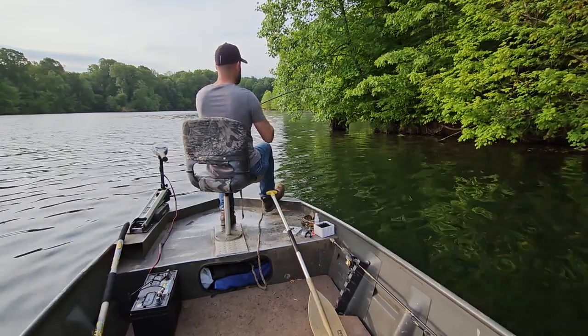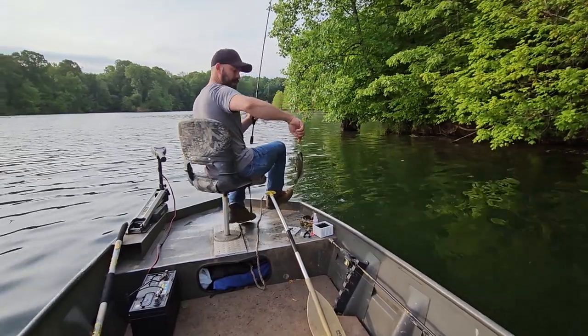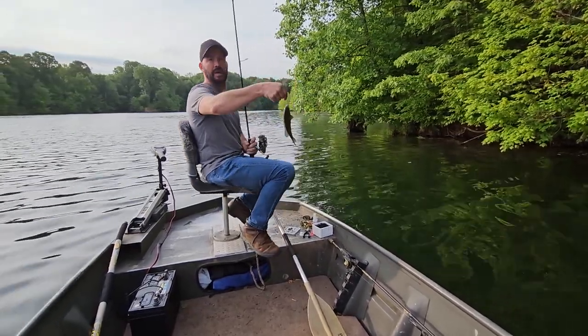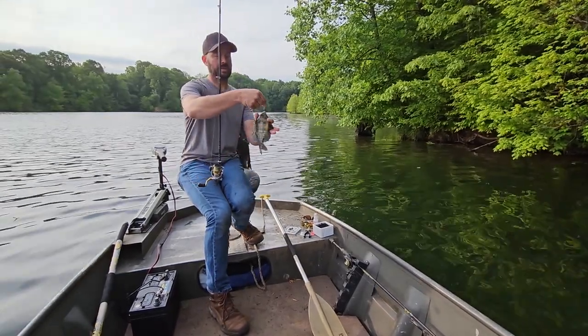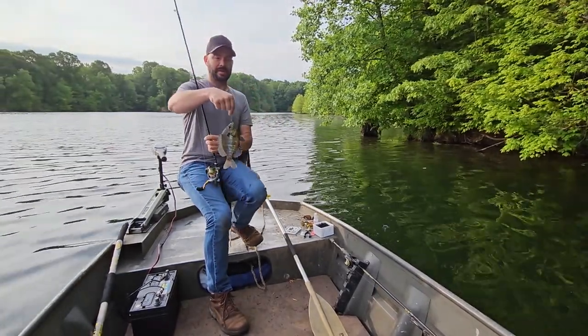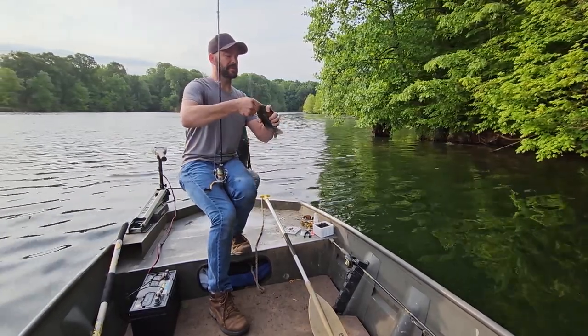Fighting fish anyway. Big, nice. That is a bluegill hybrid. I've only caught a couple of these in my life. I want to show this fish to you. Let me get the hook out of him real quick. I don't want to hurt him. This fish is really cool.